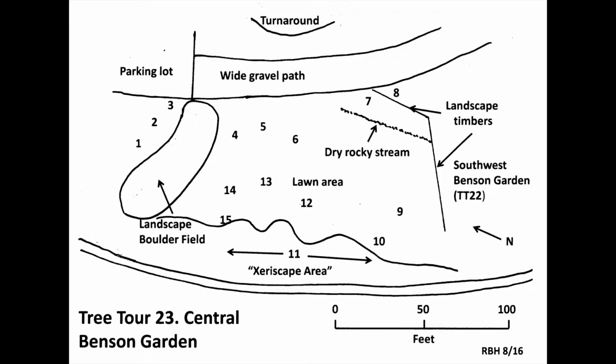There is a pause of 2 seconds after each tree to let you get to the next tree, but if you haven't yet reached the tree, or if you need a little extra time to locate or contemplate it, please press pause until you are ready, then press play. Okay, let's get started.